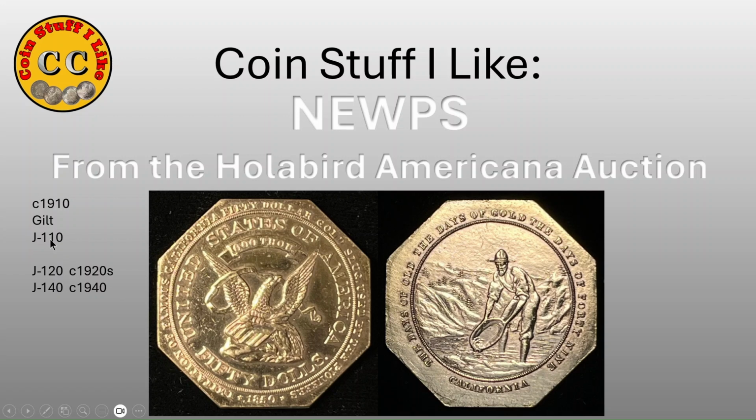This one here is a J110, which was minted in about 1910. It's gilt, so sort of like a plated, and you can identify it by some disruption of the 5 on its left-hand side down here in the date, and that it's a standing miner. A miner is standing in the river. So J120, there's one of those in this lot, had the miner kneeling, and then a J140 has a miner standing, but has a clear date. It has a 5 that isn't, quote unquote, error 5. So nice lot there.